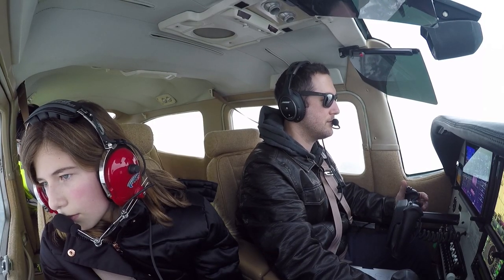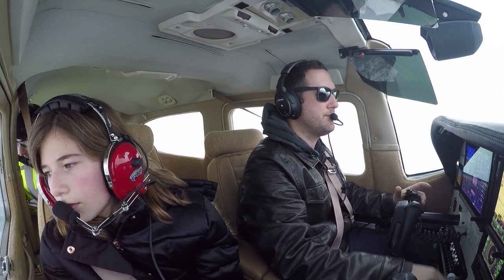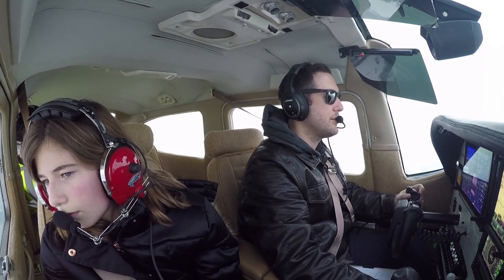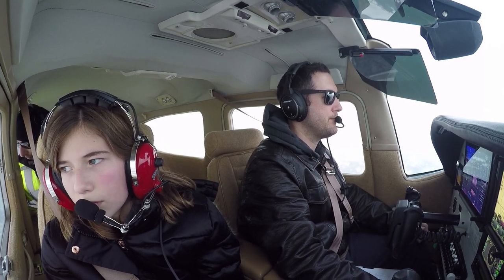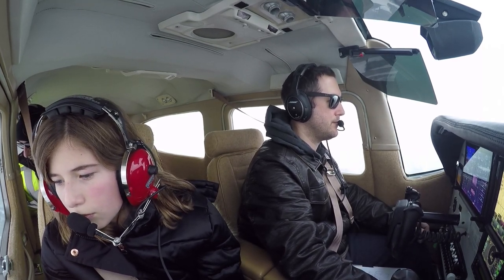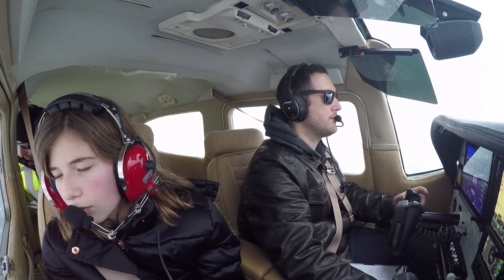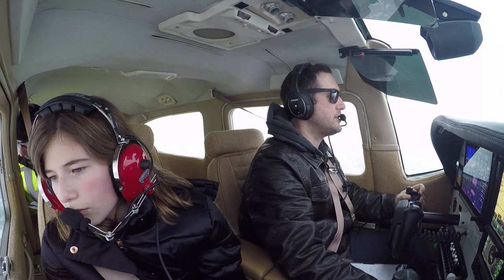November 1 Alpha Quebec, contact County Tower, 118.5, good day. County Tower, thanks for your help. Tower, good evening. Centurion 761 Alpha Quebec, ILS 24. Centurion 761 Alpha Quebec, County Tower, wind is 300 at 9, altimeter 3035. Runway 24, cleared to land. Cleared to land, runway 24, 1 Alpha Quebec.